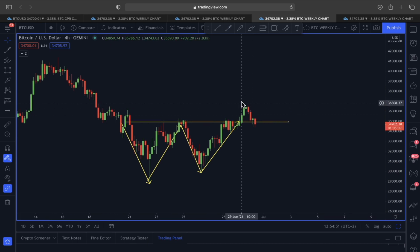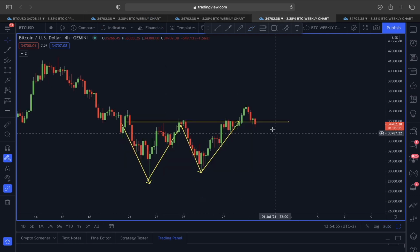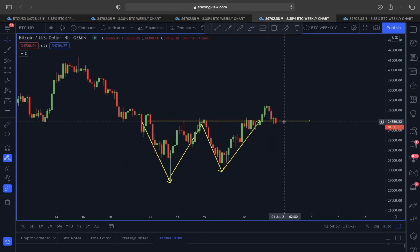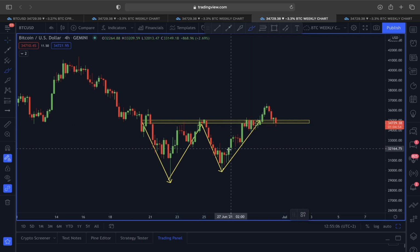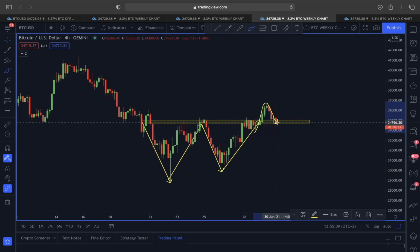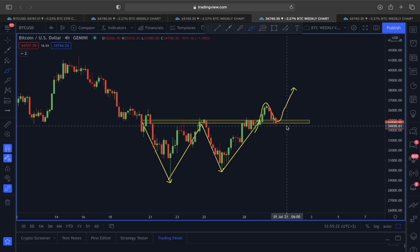But now this pullback, just like with the previous example, could also be a retest. So that's why guys, this retest around this neckline of 34,500 to 35,000 area, if the support is going to be there, then this could also play out perfectly. I mean, this double bottom breaking out retest, and if the price again breaks the previous high structure here in a 4-hour time frame, which is around 36,600, then this is going to be very bullish price movement playing out for Bitcoin. So we will be monitoring this price movement very closely.